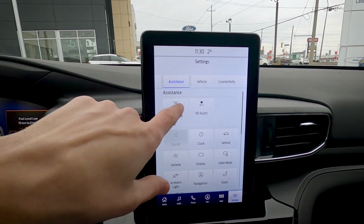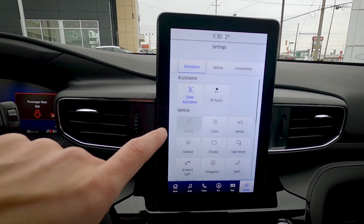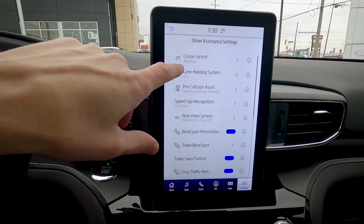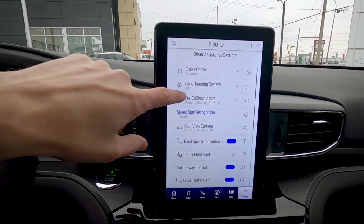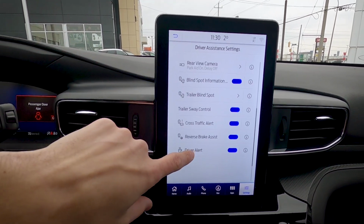Basics on assistance, so driver assistance settings. Let's actually navigate through that for a second there, just to see some basics of what we've got. So cruise control, we've got regular, normal, adaptive, and intelligent, different lane keeping modes, blind spot system, trailer blind spot.